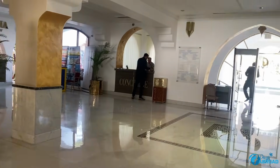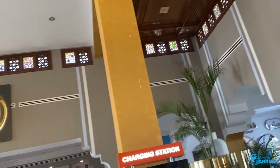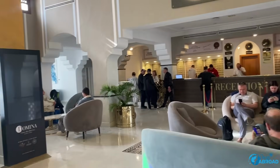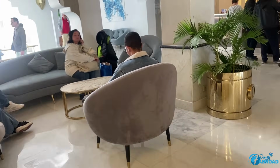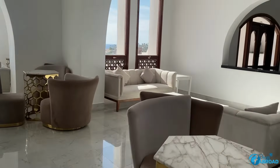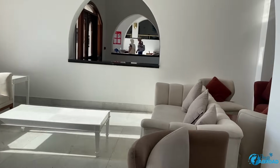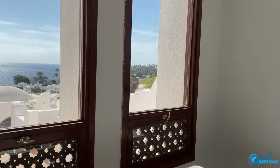Now let's dive into reviewing the resort. It's a big resort, and when I mean big, I mean it's around 1 million square meters in size. It's like a mini city on the red seashore. This is the reception area you are viewing now, but the resort has 6 hotels and each one has their own reception. We stayed at Elisir Hotel, which also had a spa.